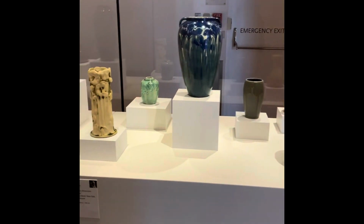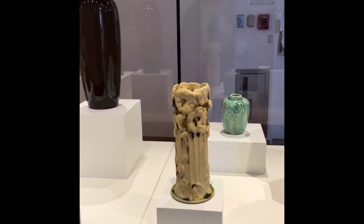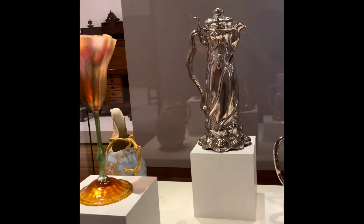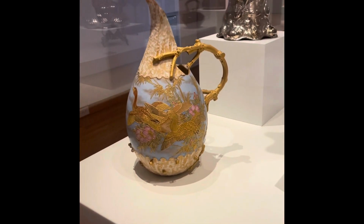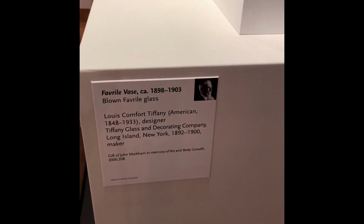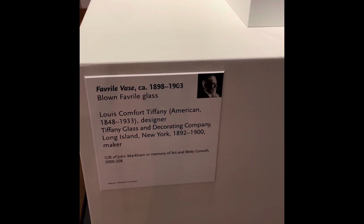Modern vases, if you will. Glazed semi-porcelain. That's actually really pretty. Some of your teapots, some of your vases, some of your teapot type stuff. That's gorgeous. Look at the detail on that. Wow. Let's see what that says. Favrile vase. Brown Favrile glass. Tiffany Glass and Decorating Company. Wow.